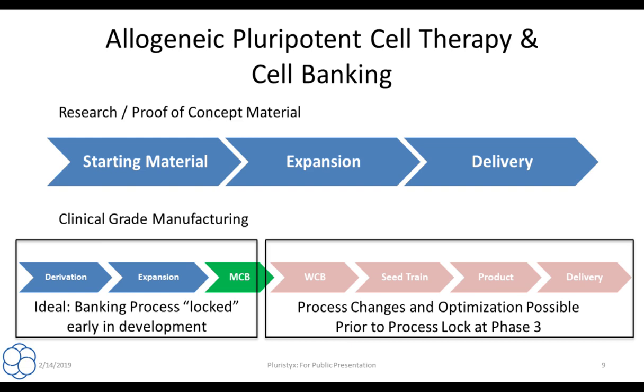When you move into clinical grade manufacturing, that early part, that starting material, is broken up really into three unit operations, and it's very tightly regulated. And ideally, it should be locked early in development. That's derivation. So if it's an embryonic stem cell, that would be anywhere from getting the donation of the blastocyst or the embryo. In the case of an induced pluripotent stem cell, it would be how you're manufacturing the iPS line from the very beginning. What are the materials you use to derive that induced pluripotent stem cell?